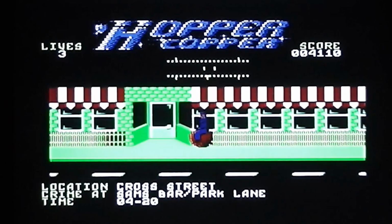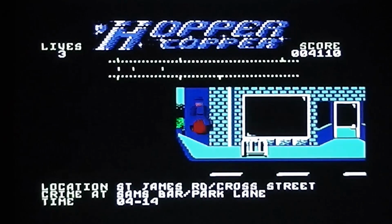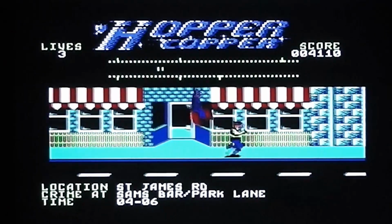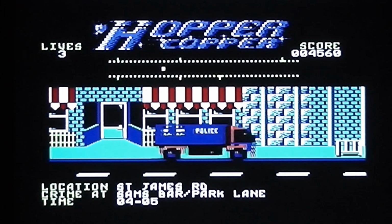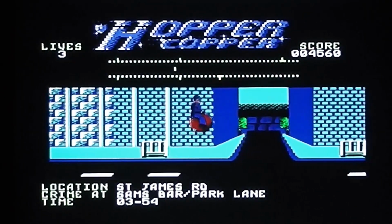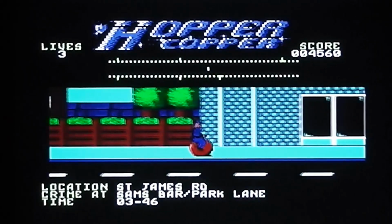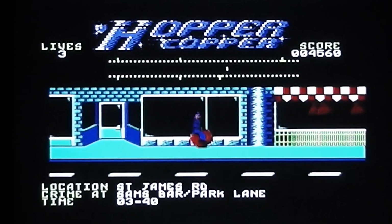See if I can get him this time. No, again, he's just vanished. Oh, he must have gone down this side street. There we go, there's a couple of them on this road. Let's see if I can get him this time. There we go, there's one. And I got virtually no points for that. I got like 100 points. Seems I've completely lost them now.